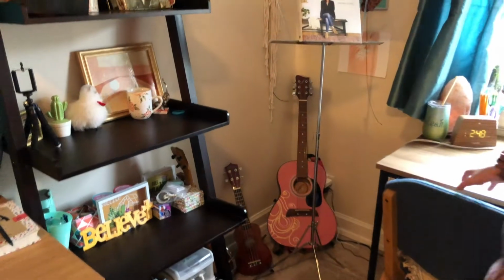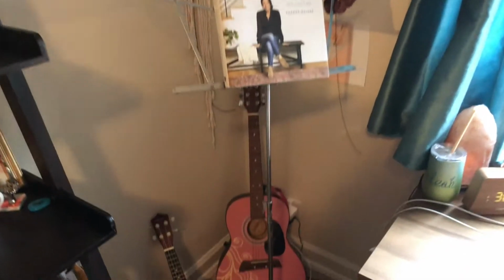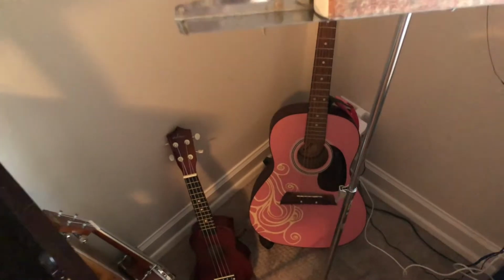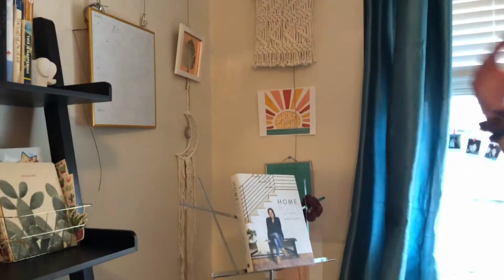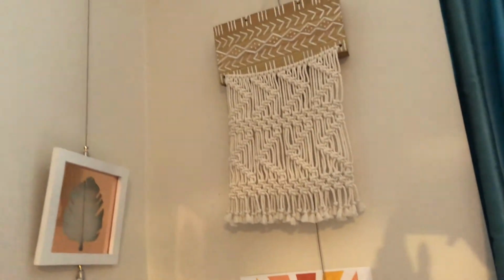And next up, I have one of my favorite parts of my room, which is the music corner with virtual school. I do hybrid, but I have a music stand in here because I have to play violin, and then I also have my ukulele, guitar, banjolele, and baritone ukulele, as well as some super cute wall decor, some pictures, and some macrame things.